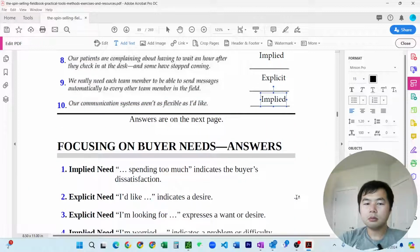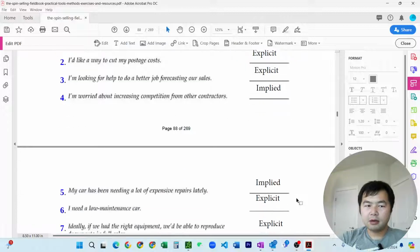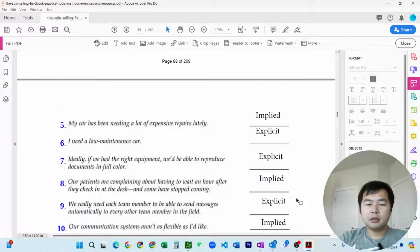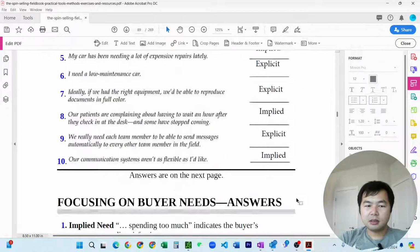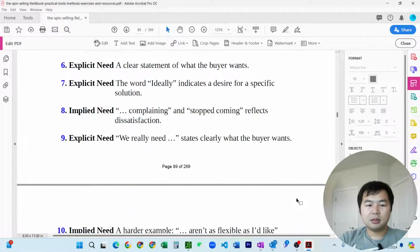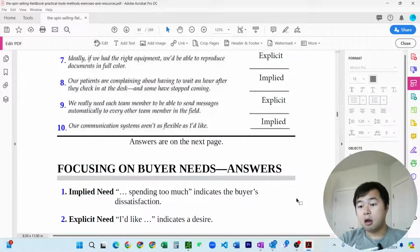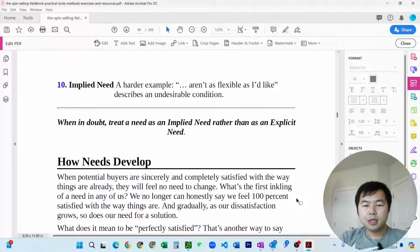All right, so I get implied, explicit, implied, the first four. Implied, explicit, implied. That's great. And then the next, 5 to 10: 5 implied, that's right. 6 explicit, that's right. 7 explicit, that's right. 8 implied, that's right. 9 explicit, that's right. 10 implied, that's right. How many did you get right? I got all of them. When in doubt, treat a need as implied rather than explicit. That's great.